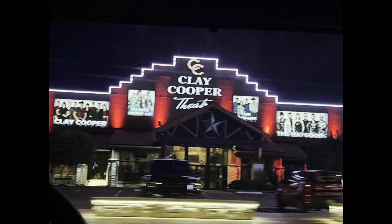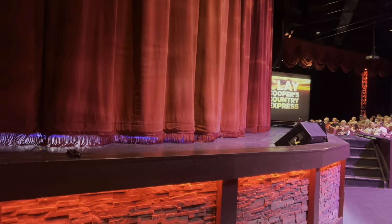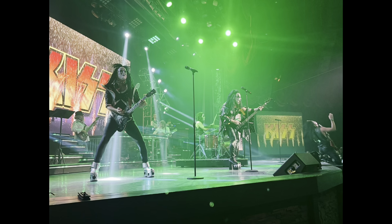And then our last thing is we went to the Clay Cooper Theater and watched their show. It was pretty good. There was singing, comedy, and my dad got involved. You weren't allowed to record any part of the show, but here's a couple pictures of my favorite parts. And afterwards, they let off fireworks in their parking lot, since it was the 4th of July.